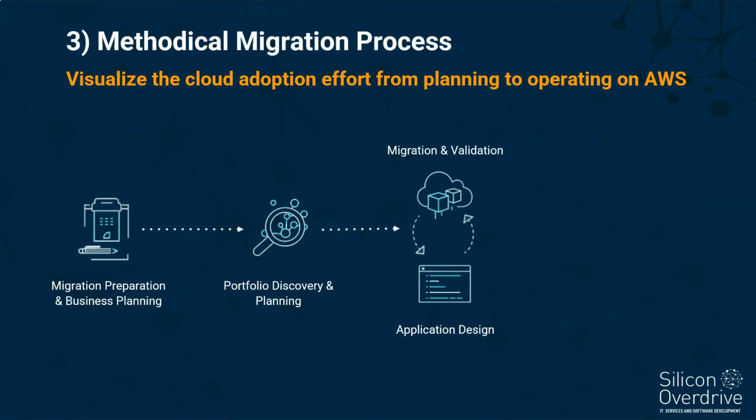This brings us to phase 3, which is application design, as well as phase 4, which is migration and validation. The focus shifts from the portfolio level to the individual application level, and each application is designed, migrated, and validated. A continuous improvement approach is recommended because the level of project fluidity and success comes down to how well you apply and iterate the methodology used in these phases.